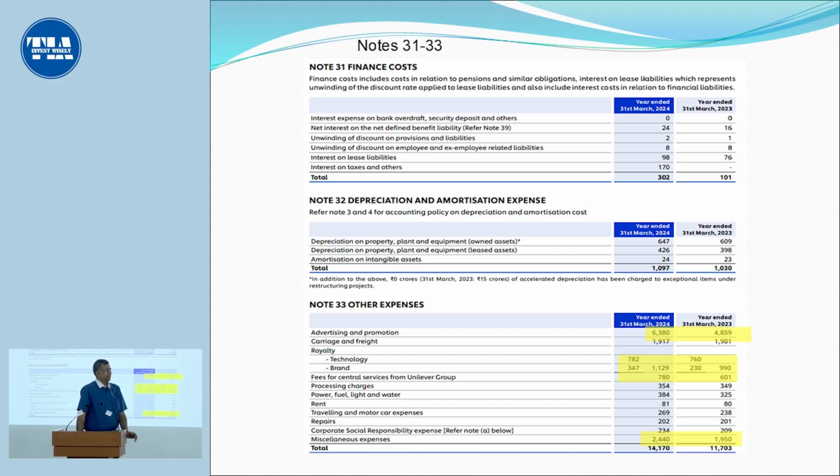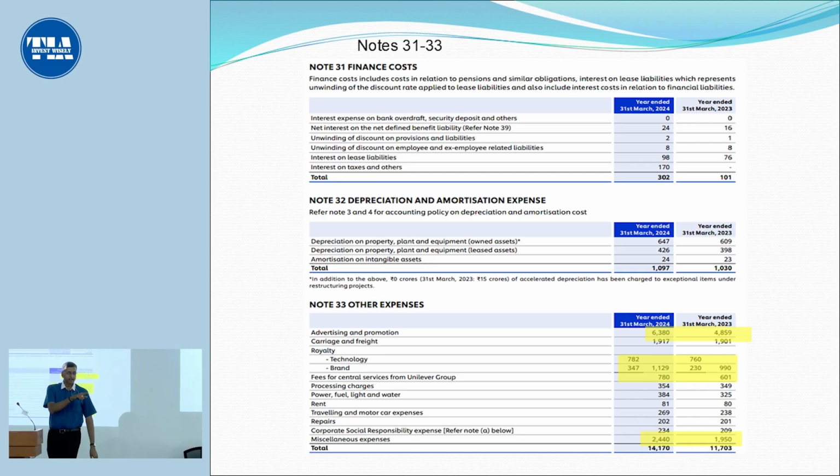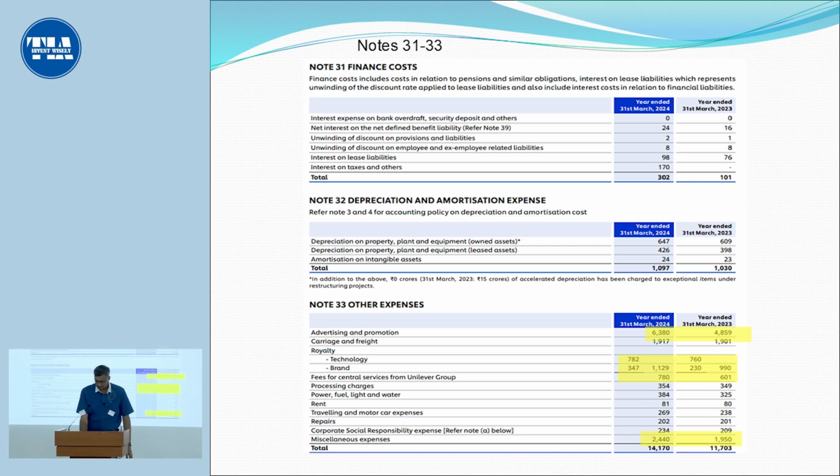See, Indian companies will take some other route. There will be a lot of related party transactions, RPTs. I think they'll cover it that way subsequently. So when you critically examine the company, you need to look into all these numbers and then come to a conclusion.